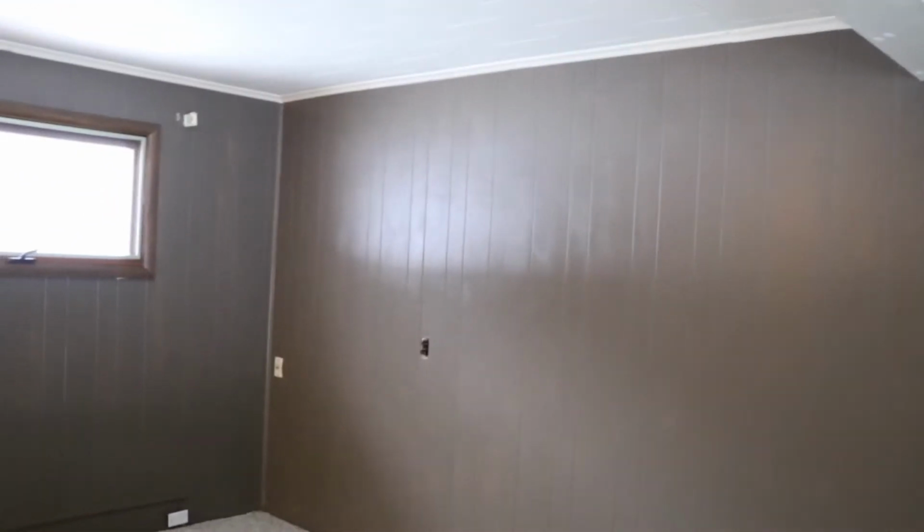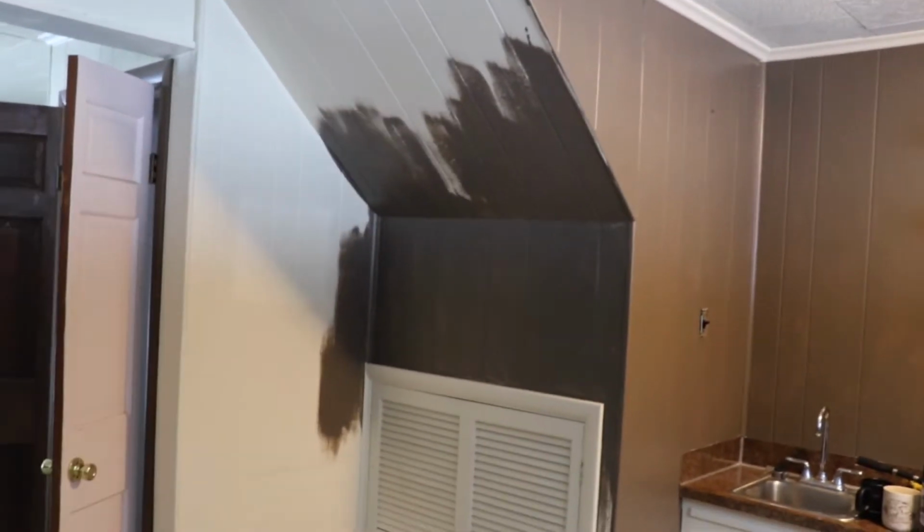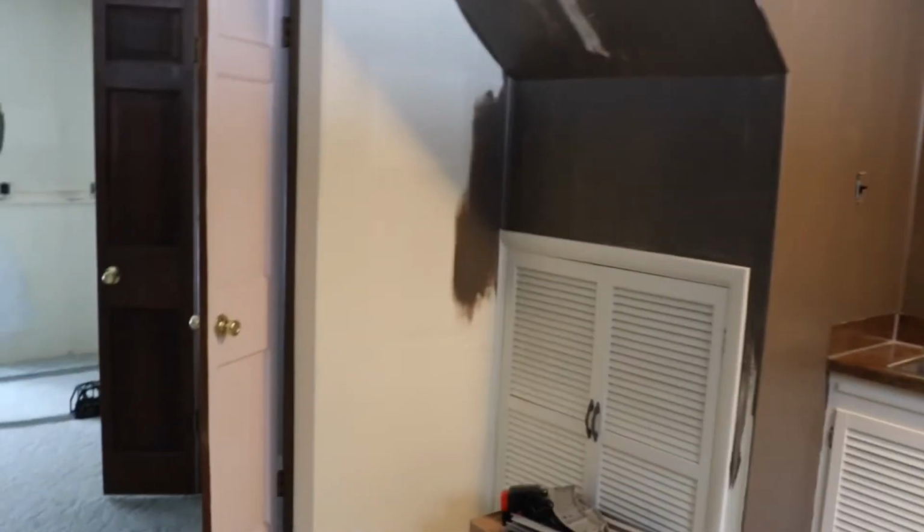So I got 2 coats on this entire wall here, and then this wall is 1 coat, and then I stopped there last night when Dana got home because I started dinner and we decided to relax, and my hand was tired, to be honest.